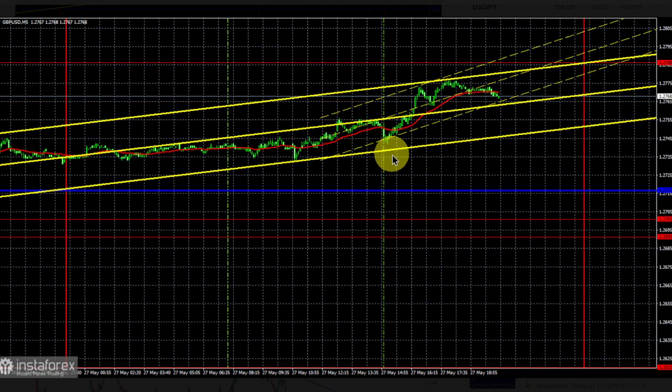GBPUSD continued its upward movement on Monday. Despite the absence of any significant news or reports, the British pound kept rising. There's really nothing more to say. Even those traders who didn't believe in the logic of the pound's rise could see it for themselves on Friday or Monday. Whatever happens in this market, only the pound rises. Volatility was low, which didn't hinder the new rise. Since the current movement is entirely illogical, discussing its prospects doesn't make much sense.